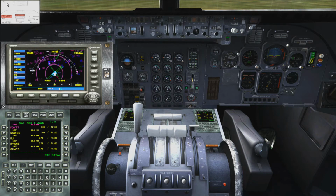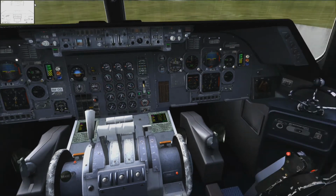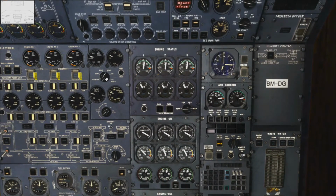Make that smaller as well. Get rid of the GPS. Alright, let's go over here and switch this to Gen 2, which means we can turn off the APU.